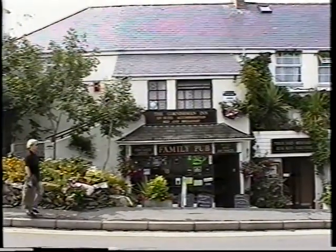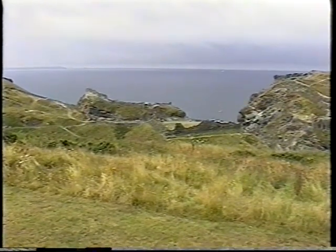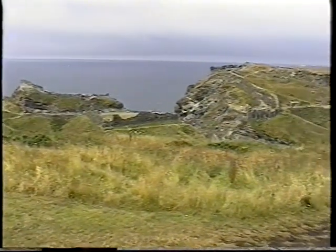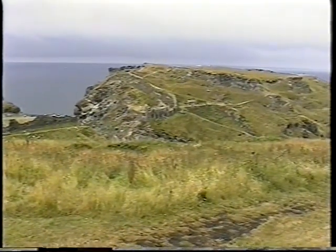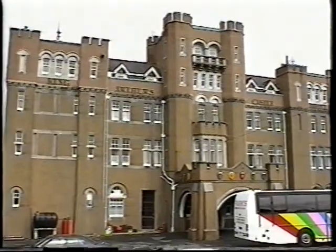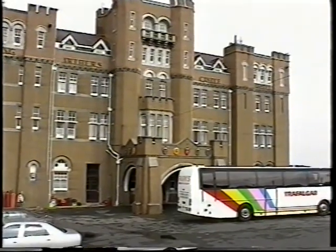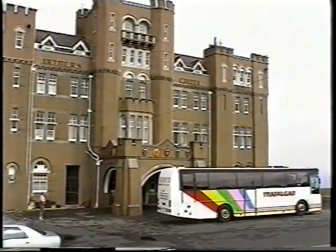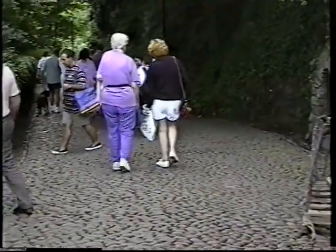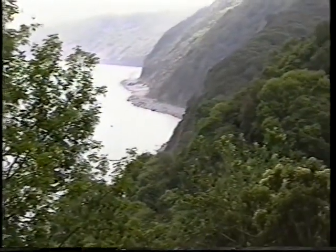And the Cornishman pub, family pub. These are supposed to be the ruins of King Arthur's castle. This is the modern version, which is a hotel. Our bus is parked right in the way. That is what we're walking down to.